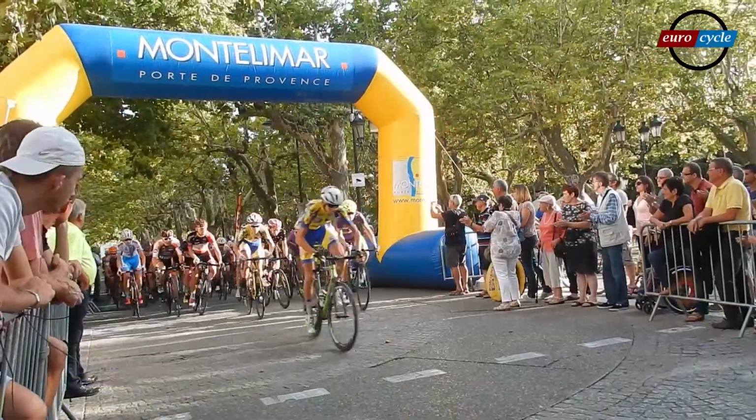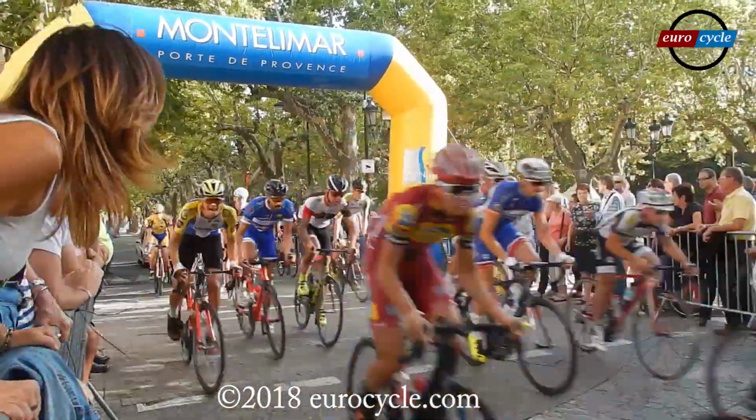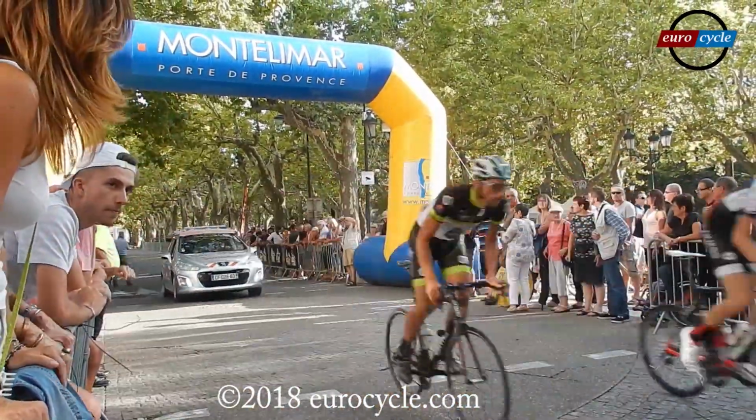As luck would have it, on this summer evening, the city was hosting a cycling race event around the ring road and right down this street.